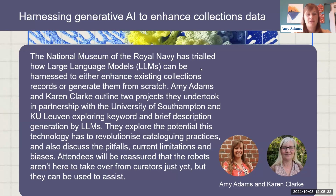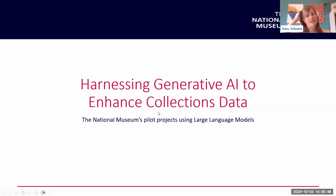Great. Thank you so much, and thank you for having us here today. We're really excited to talk about some of the experiments that we've been doing using AI, and particularly generative AI and large language models on our collections data to see how we can enhance it.